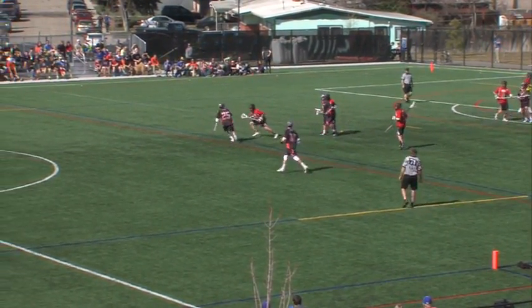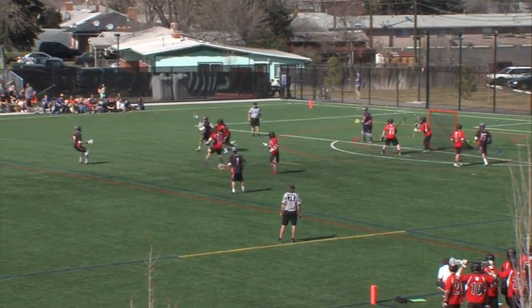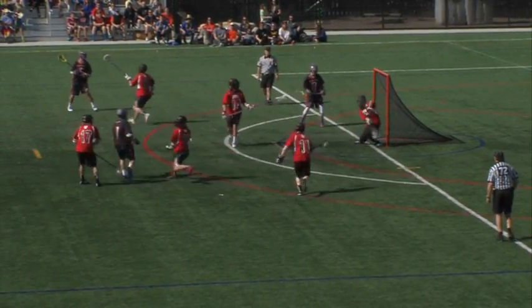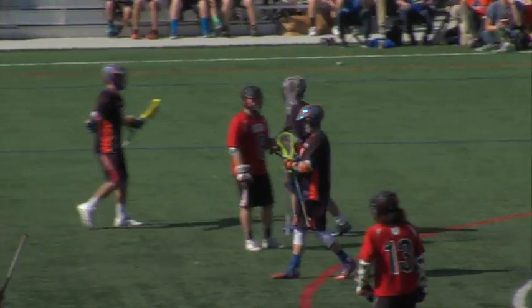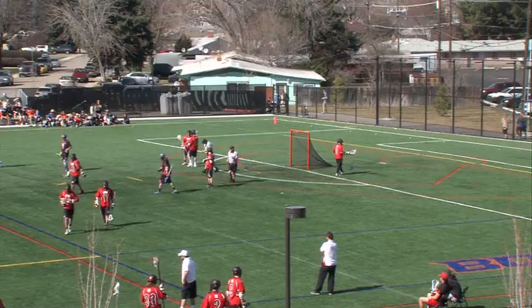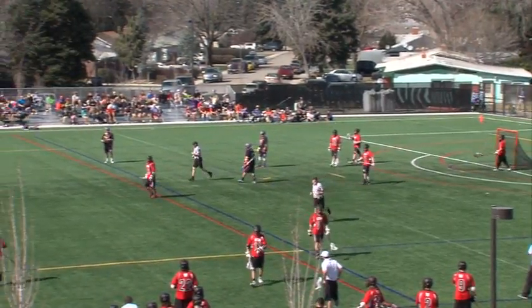He's going to make a move. He's going to go to the far side slightly. He's going to try and find a man to pass to, and there it is behind the net. Number 1 with possession of the ball on the near side now. He's going to try and make a move, and he's going to shoot, and he's going to... That is going to be yet another goal. That goal took 45 seconds for them to score, and it is now 8-1 Boise State.